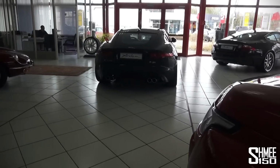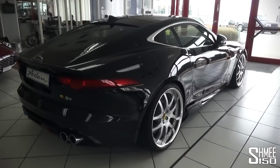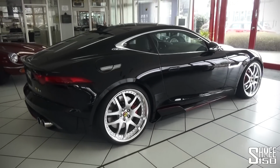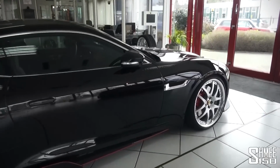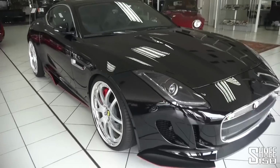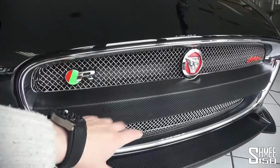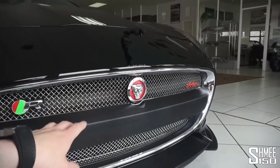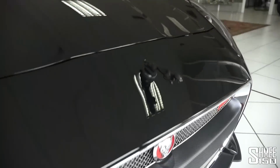So tuning and cosmetic modifications, of course. In particular, this one, the 5-litre supercharged V8 F-Type R. This is a rear-wheel drive car, and in this, well, I'll get to the engine actually shortly, is quite a lot of power, but let's take a look around first at the modifications to the exterior. We've got new carbon fibre parts through the centre, the lower skirt and the side parts too, the new grille, the new stainless steel grille with the Arden badge, and this is quite cool.